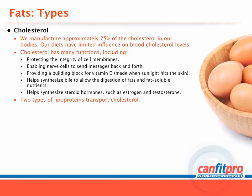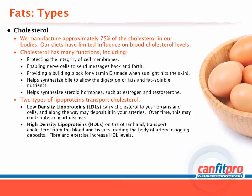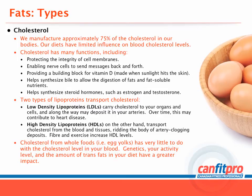Two types of lipoproteins transport cholesterol. Low-density lipoproteins, or LDLs, carry cholesterol to your organs and cells and along the way may deposit in your arteries. Over time, this may contribute to heart disease. High-density lipoproteins, or HDLs, on the other hand, transport cholesterol from the blood and tissues, ridding the body of artery-clogging deposits. Fiber and exercise increase HDL levels.